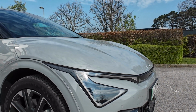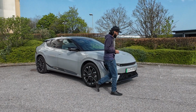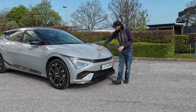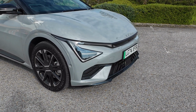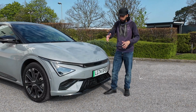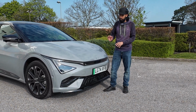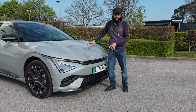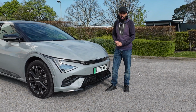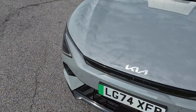Let me show you the exterior features, and I'll start from the front of the car, because the first thing you'll notice is this bonnet, which slopes down quite a lot at the front here. What that means is when you're sat in the driver's seat and you're looking out ahead of you, you can see the road really well. You can actually see the road immediately in front of you, and it makes parking and maneuvering the car around a car park, for example, quite easy.